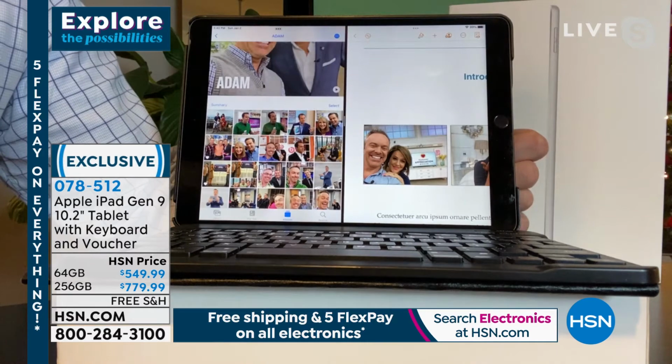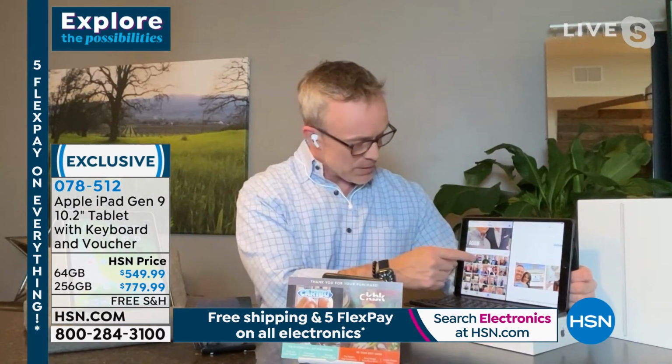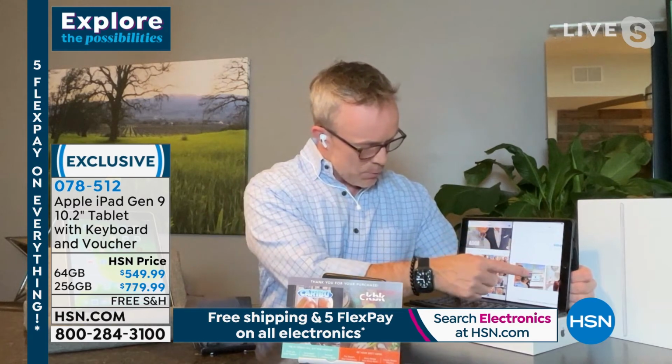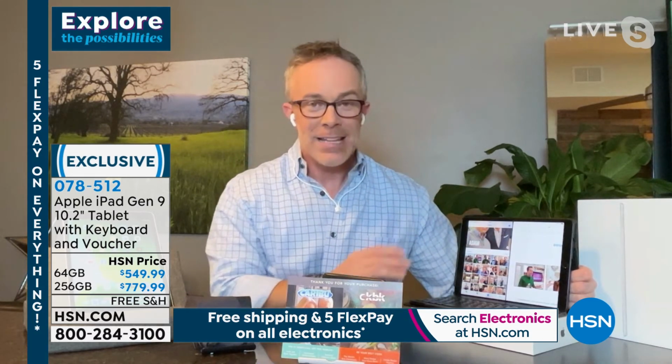I think we've all been there, Adam. I don't get technology. It's too confusing. I don't bother spending it on me, right? Well, this is how simple it is. I want this photo to go from here to there. Boom. And that's why Apple has been successful. They didn't make it too powerful and too complicated. They made it really empowering for all skill levels.